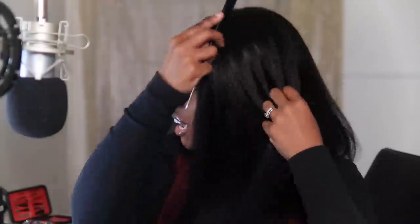I love a good middle part. This is a long bob. This is 12 inches. I love the texture of this wig. Come on, texture. And this is a straight blunt type of bob. Oh, this one is $36.99. Look at this. Look at that texture. Come on now. Ooh. Outre showing out tonight now.